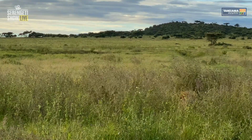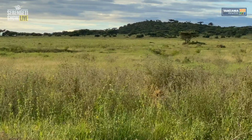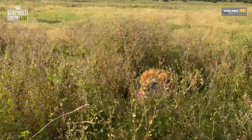He's not 100% comfortable, and it looks like he was in a bit of a scrap with the other male. So let's see if we can get a little bit closer without disturbing him too much. But he's keeping a very good eye on us, so he might give us a little warning growl, but that's to be expected. Again, I'm not going straight towards him, going parallel with him, just trying to get you a better look. There's a little bit of an infection in his right eye, so he must have had a scrap.